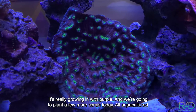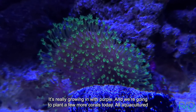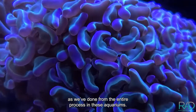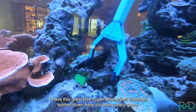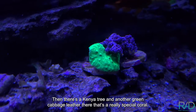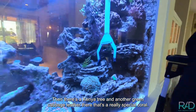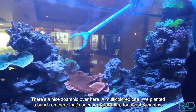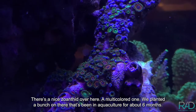It's really grown in with purple, and we're gonna plant a few more corals today, all aquaculture, as we've done from the entire process of these aquariums. I have this great little super ultra green cabbage leather down here. It's doing really good. Then there's a Kenya tree and another green cabbage leather there. That's a really special coral. There's a nice zoanthid over here, a multicolored one. We planted a bunch on there. That's been in culture for about 6 months.